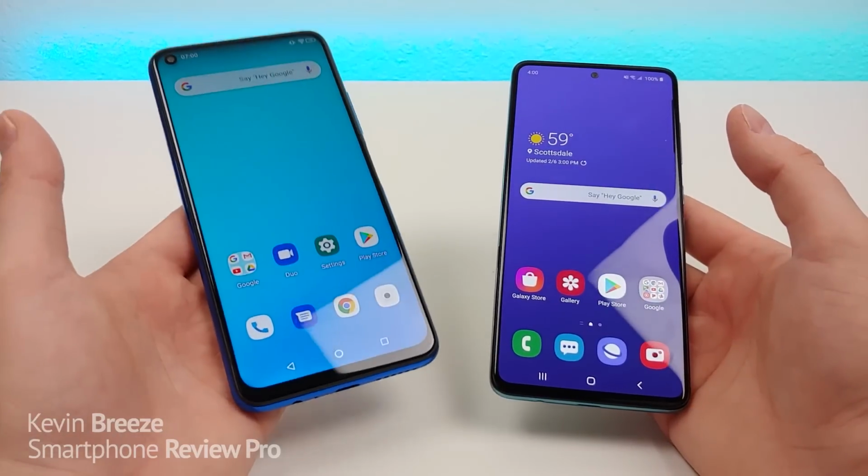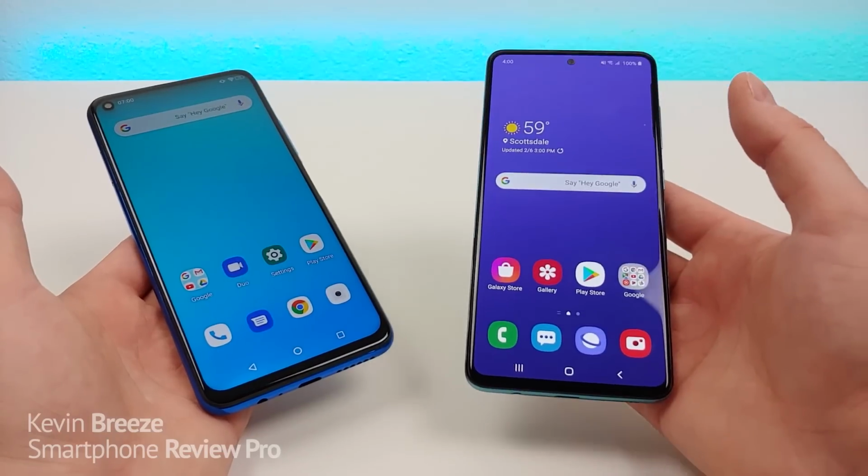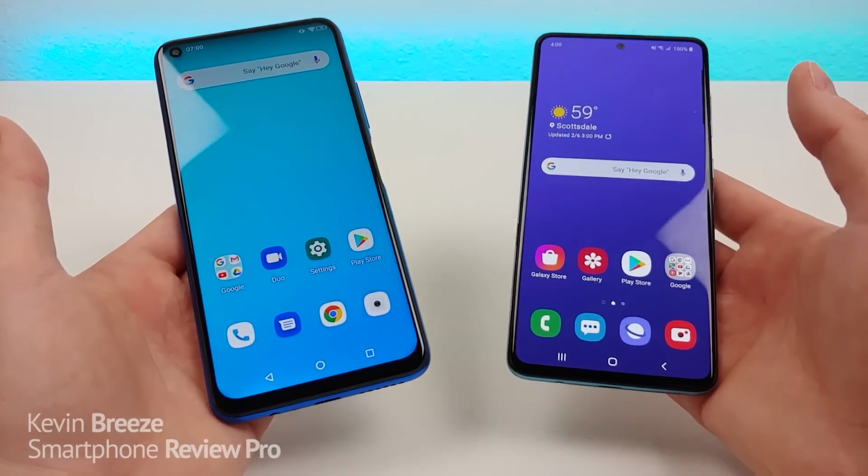Which is better, the Umidigi F2 or the Samsung Galaxy A51? Well, in this video, we're going to find out.